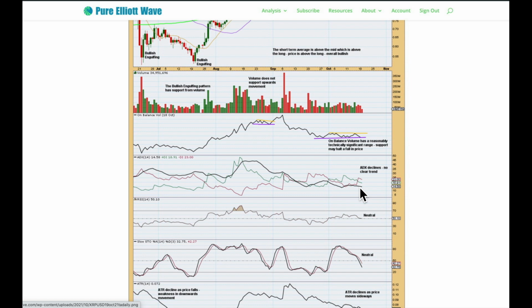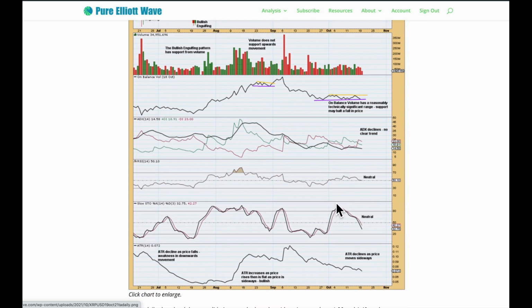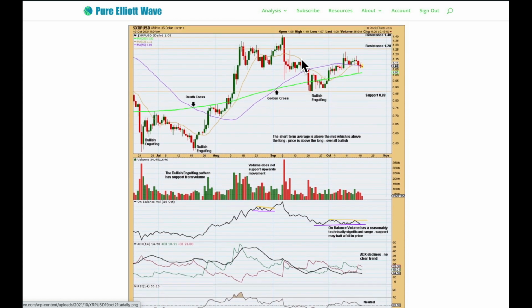ADX at the daily chart level is also indicating no clear trend. RSI is neutral, we've been over stochastics, and ATR is declining as price moves sideways within this consolidation. That is absolutely normal behaviour for ATR during a consolidation. The moving average situation is overall bullish. We had a death cross down here toward the end of this bearish move, and then we had a golden cross here. So overall, the probability of good things happening is more likely than bad things happening.